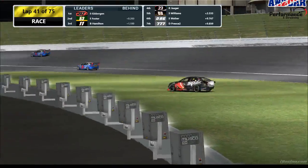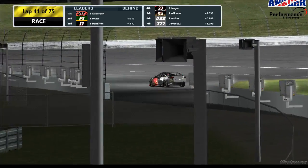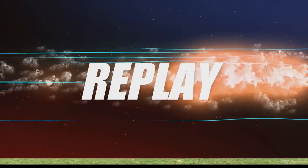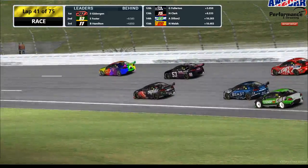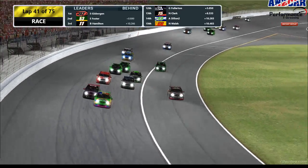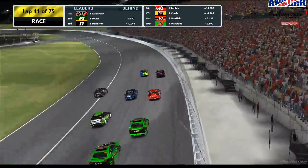Right, well, it brings out our third caution. Just going to go back now and see. Brendan Hamilton was definitely involved. Steve Williams, James Robbie involved. Yeah, I'm just having a bit of a look back now. So they crossed the line to go up into 1.